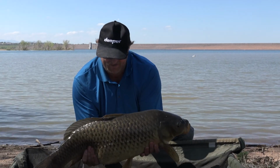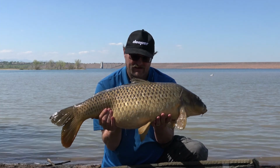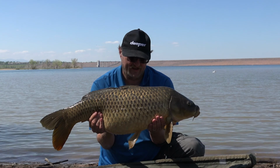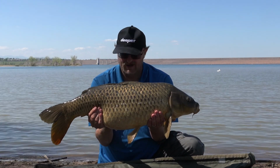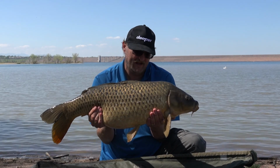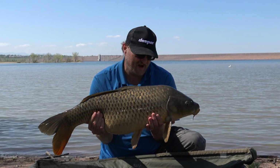Oh, what an absolute bruiser. Look at that. Oh, what a fish. 25.5 inches, 28 pound 4. What a stunning capture to maybe end the day. What can I say? The Tandoori Garlic got the job done in a big way.